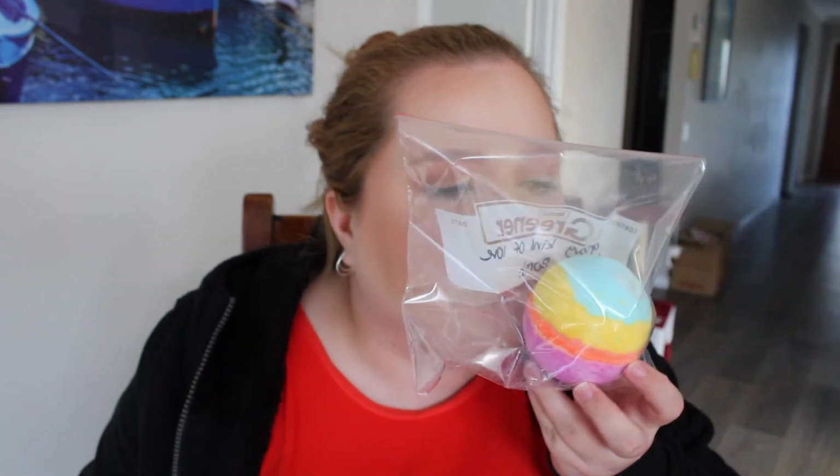It just smells very, very earthy. I don't know, it's very strange to me. This one is the Groovy Kinda Love Bath Bomb. I think this one is in support of the LGBTQ community. I can almost smell this one outside of the bag.